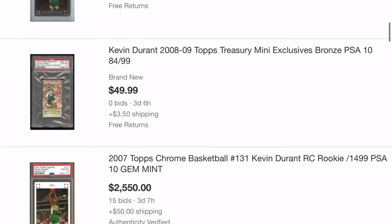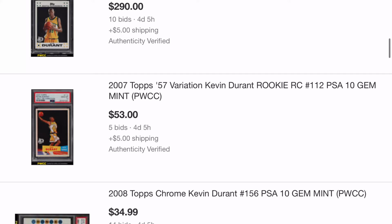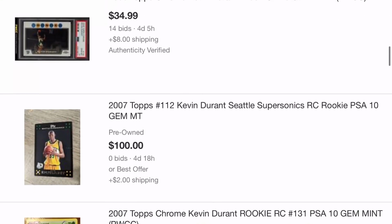but even worse players. For example, Zion, right? There's no way he should be an $800 card by what he's proved in the NBA, but he just has so much hype that people are willing to pay $800 for him. So you've got to really know what you're doing.